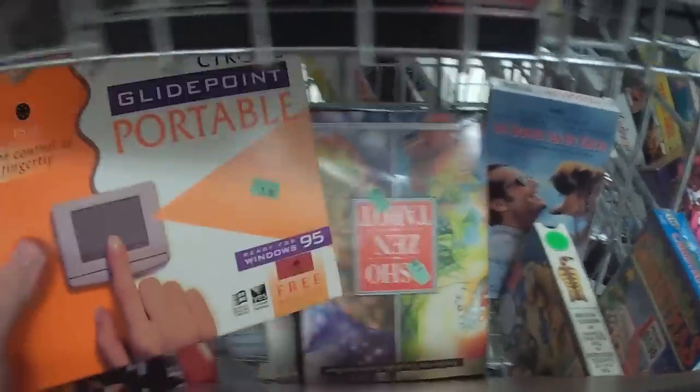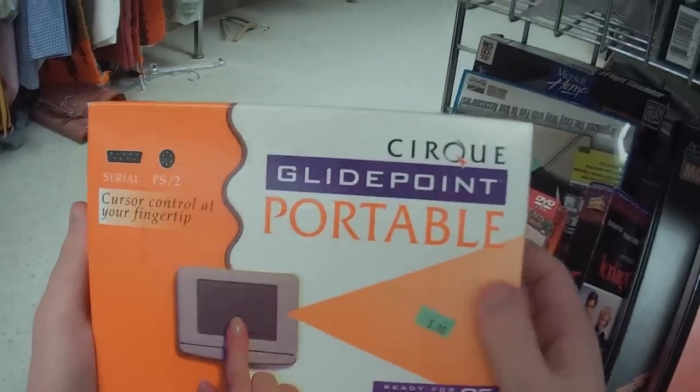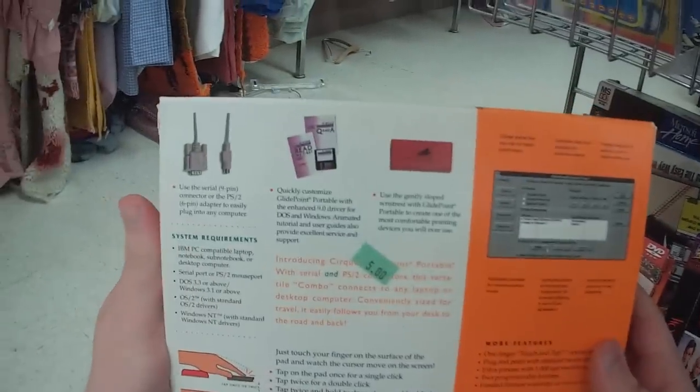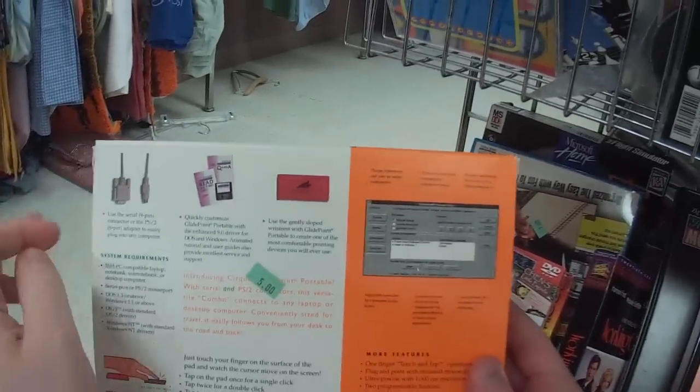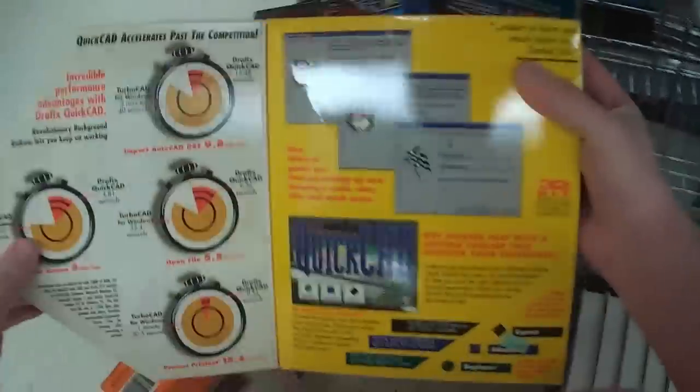This is the Cirque Glidepoint Portable. Perhaps a future bit of oddware here. This is basically a touchpad for your desktop. Speaking of different, here's a piece of CAD software, Graphics Quick CAD. These things always intrigue me, but for $7, it's a bit much.